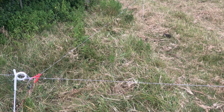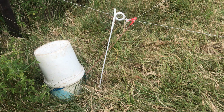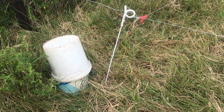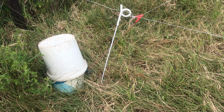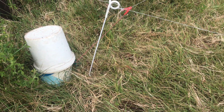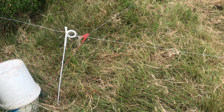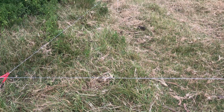Those of you that don't know, it's a system that runs in those buckets there, which are my rainproof device. I'll show you some other time. There's a Gallagher energizer and a little motorbike battery, 12-volt battery. And this, through some magic tech, sends a 9,000 volt electric pulse through this poly wire.